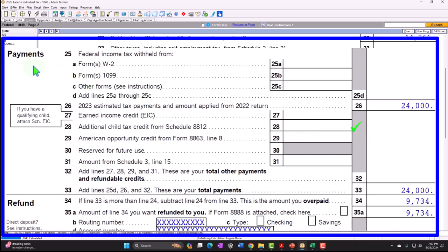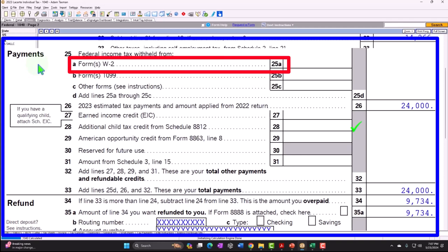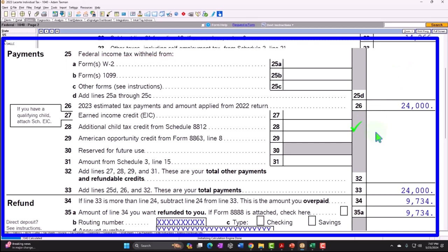So the refundable portion is matched out in the payments section, and that kind of makes sense because the payments that we make, these are withholdings that we make from like a W-2, for example, would be a dollar for dollar decrease to the amount that we owe, or the amount of refund, increase to the amount of refund we would get.